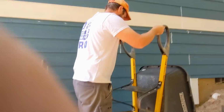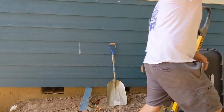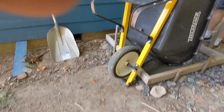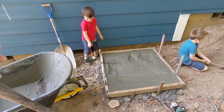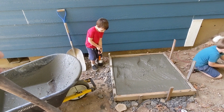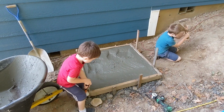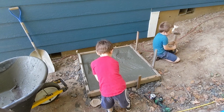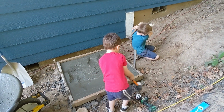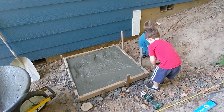We are pouring concrete today. All you viewers out there, we are making room for our new HVAC system. A little harder than that. You can hit it as hard as you can, probably, actually. Give it a hard whack.